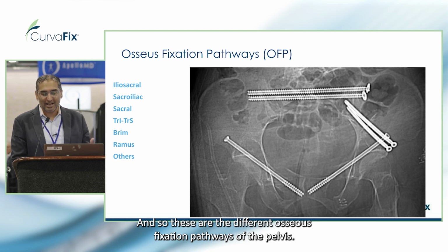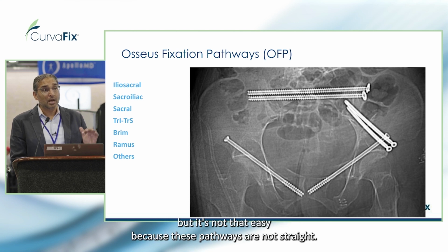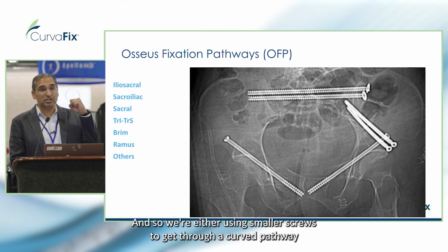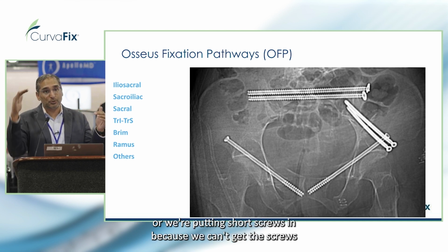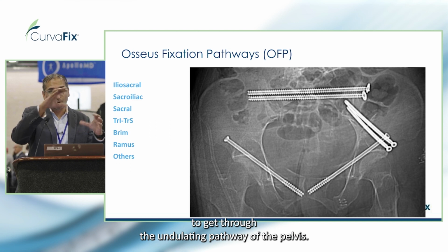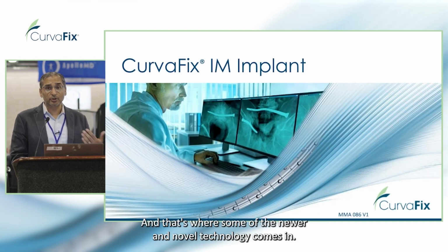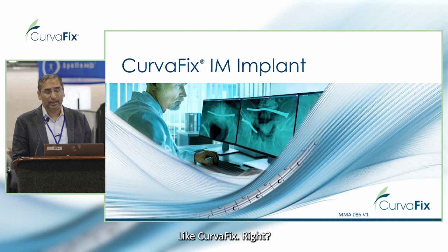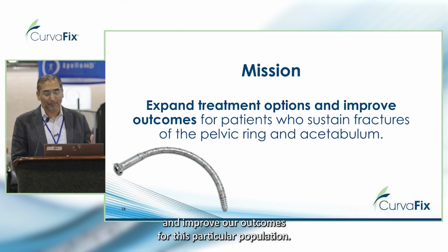And so these are the different osseous fixation pathways of the pelvis. These are all the different places you can put screws, but it's not that easy because these pathways are not straight. And so we're either using smaller screws to get through a curved pathway, or we're putting in short screws because we can't get the screws through the undulating pathway of the pelvis. And that's where some of the newer and novel technology comes in, like CurvaFix, right? So the mission of this implant is to really optimize our options and improve our outcomes for this particular population.